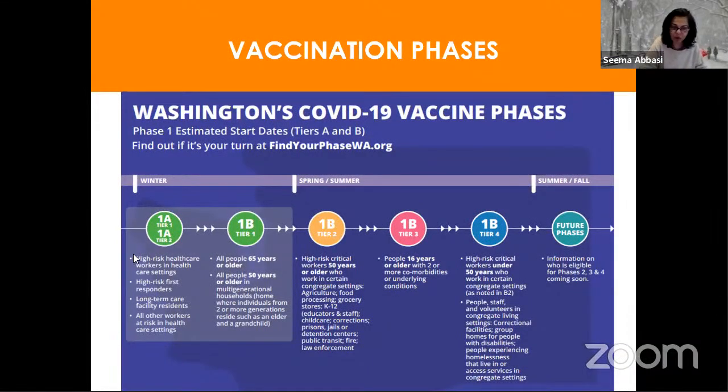So if you look at the 1B tier 1 criteria, that's where we are right now. It includes not only people who are 65 and older, but all people 50 years or older in multi-generational households where individuals from 2 or more generations reside, such as an elder and a grandchild. So if this person is 50 years and older, then they should be able to get the vaccine right now. Of course, later on as we move forward, others become eligible as well.